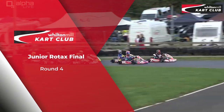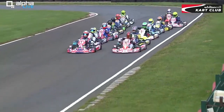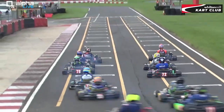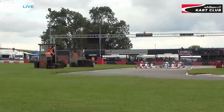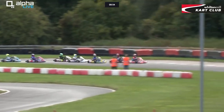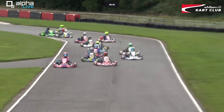And the final now for the Junior Max about to get underway. Drivers in position. Here they come around the final corner. And the Junior Max final is underway. It's a good start. Away we go. Down the inside into the first corner goes Finlay Harrion. Has he held on? No, it's Kyle Dunford that takes the lead.